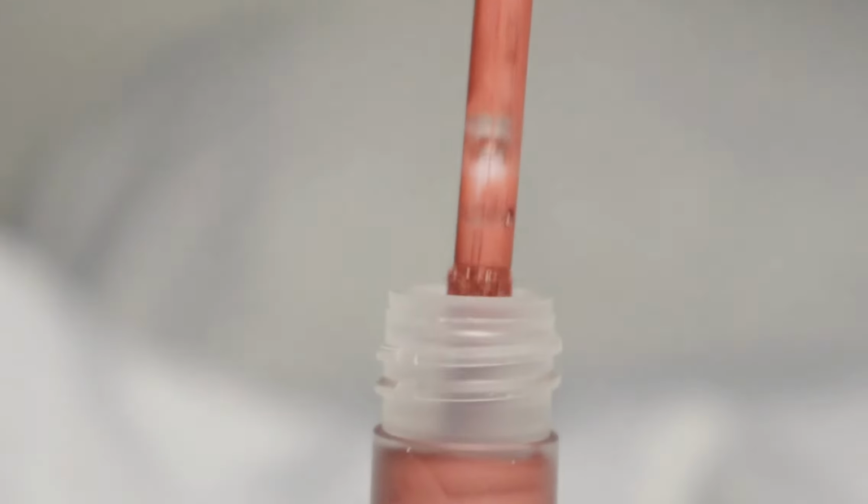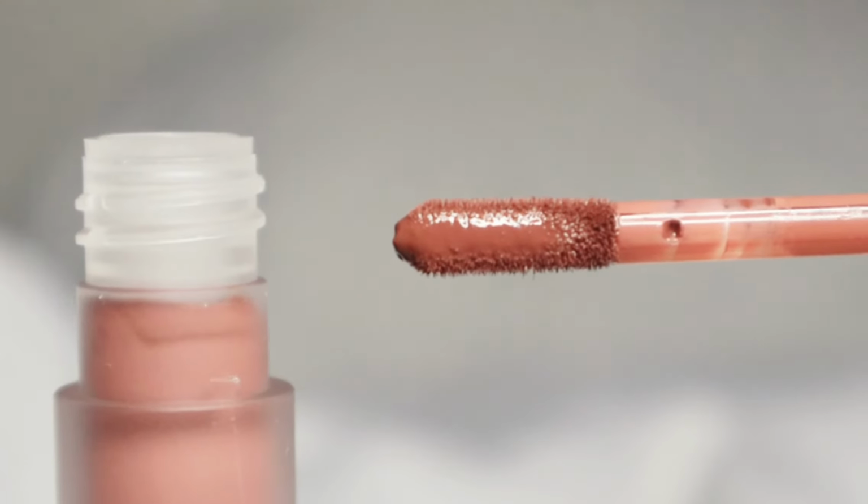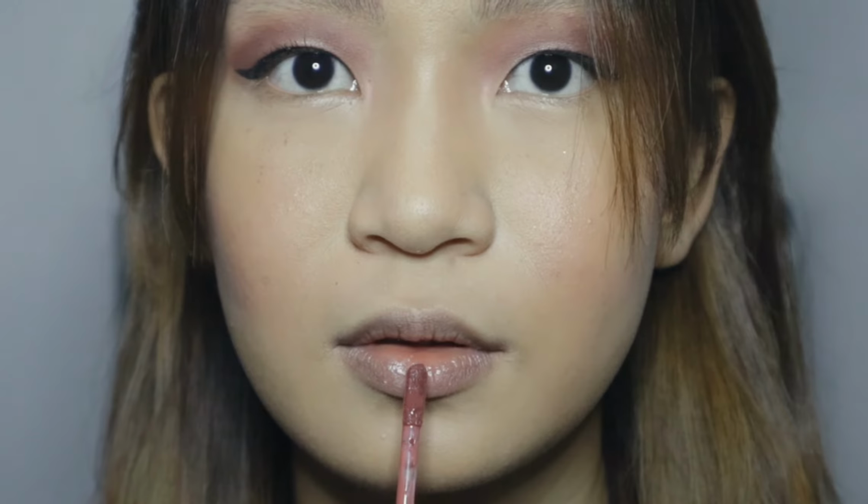Finally, the lip mousse in the shade Fatale. As you might have noticed, I kinda have dark and dry lips, but this lippy glides smoothly and is really pigmented.